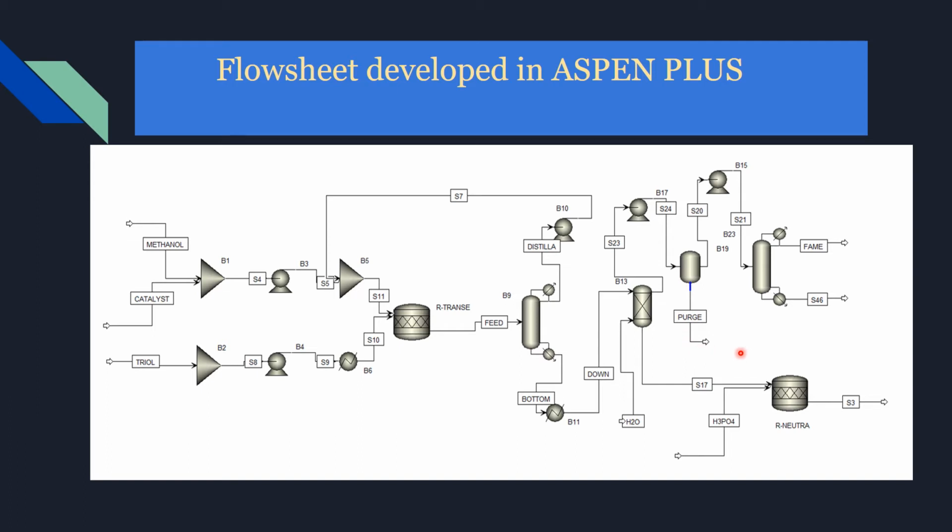In this purge stream, the maximum amount of water is recovered, and this water we can use here in the neutralization reactor for the neutralization of the NaOH. In this stream, we pressurize FEM for my desired final product. In this distillation column, my red flag distillation column, we use the distillation of FEM from the other products, and this is my final stream where my desired product, FEM, is coming out from the red flag distillation.